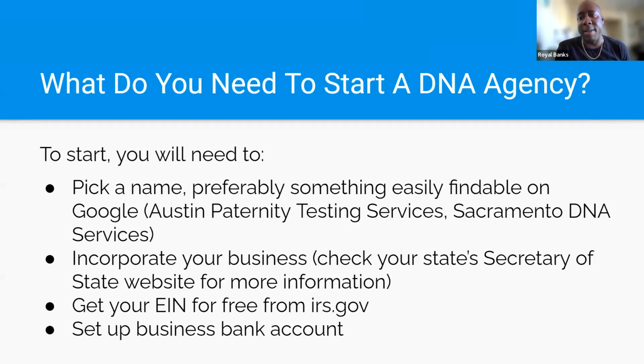I learned all this on the fly, by the way. I learned all this myself. There's not a blueprint written for this. Okay. So what do you need to start a DNA agency? All right. Entity formation, essentially.